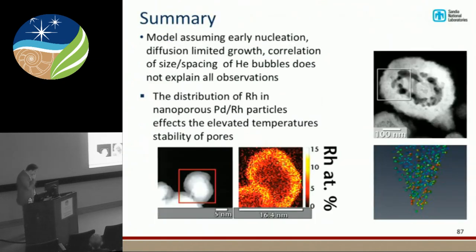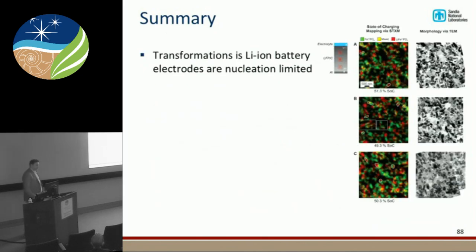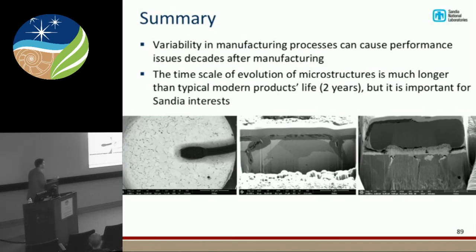So just to wrap up here, we've talked about a lot of things. We talked about tritium decay in materials and making nanoporous materials to allow that helium that builds up after that decay to escape. We've talked about transformations in lithium ion battery electrodes and how it's all nucleation limited in this particular electrode. So if we want to make it more efficient or more reliable, we really have to understand that nucleation barrier and how it changes over time. And we talked specifically about an electronic component and how manufacturing issues can cause problems decades later in the use of one of these devices.